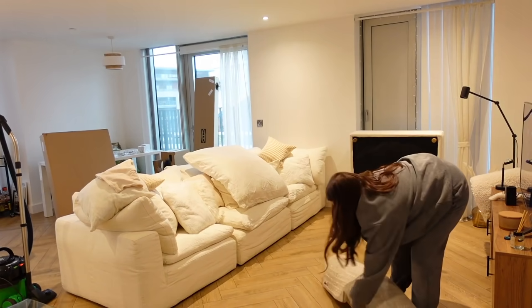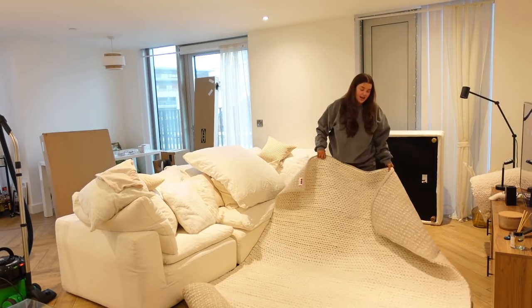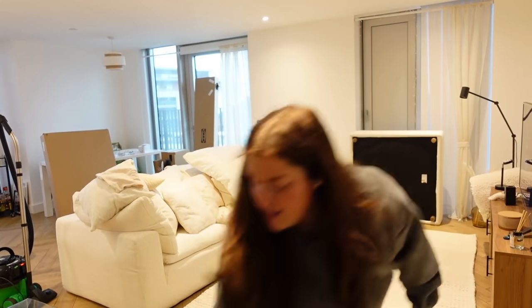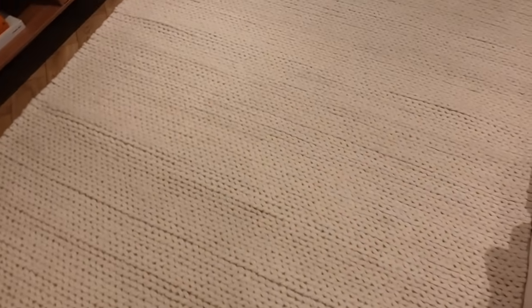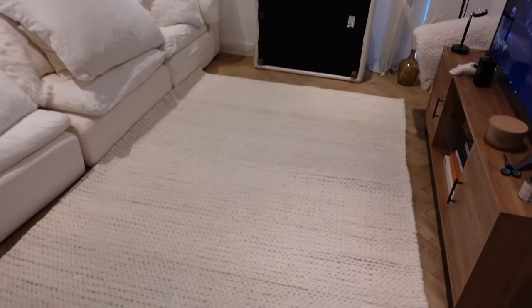What's so hard is that if you go through this experience this way, we text, FaceTime, Nate has to watch. Oh my god, look at it! Wow, can you see that? It's like a knit type thing. I got it from Wayfair. Like I said, I will leave it linked down below. But I feel like this is just going to be so much easier to see any dirt or anything, and just so much easier to hoover.